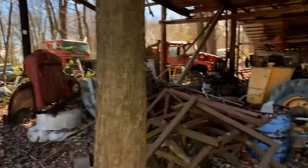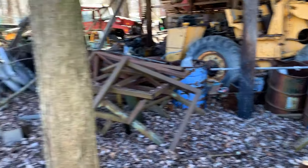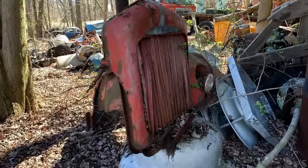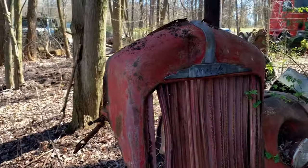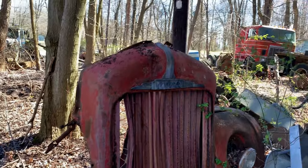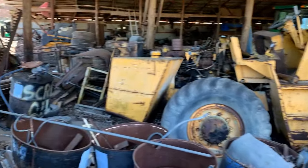Look at all the steel. You guys need a rack for something? You can make something here. Look at the front of this truck, Paul, this red front. There's a Mack too. Wonder if he'll sell just that. Wonder if he'll sell me just that. That's pretty cool. I think this guy was a Mack man. Man, I'm looking around here, what other good little Mack tidbits can we find?